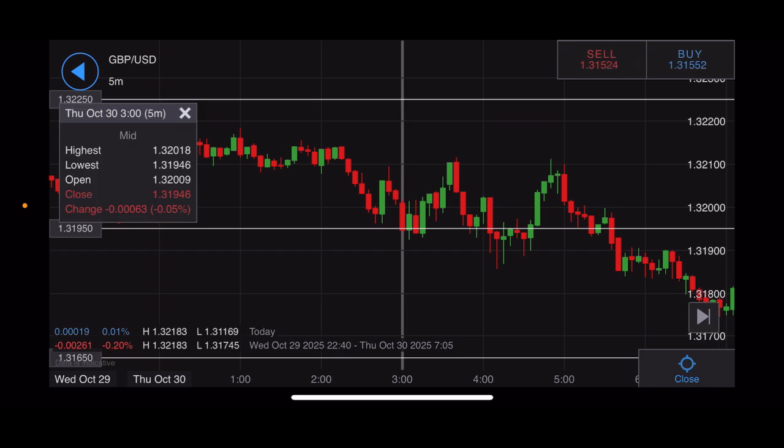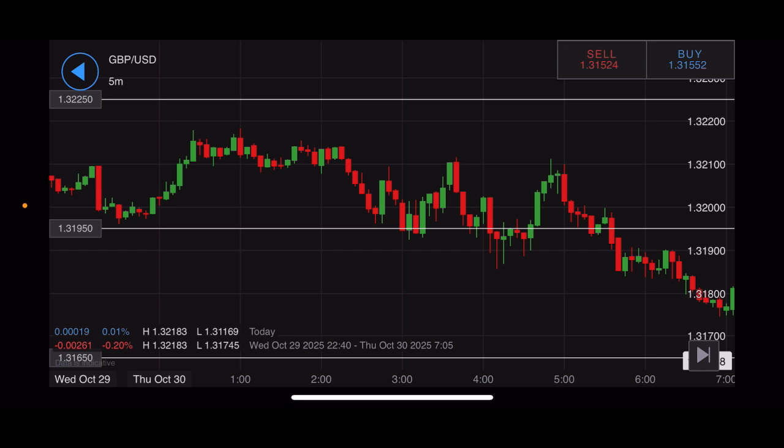You can see the little pop-up on the left that the price at 3 a.m. opened at 132.009. And our middle line was 9.5. So it was just 5.0 pips away. So not even close to being more than 30 pips away. So there was no trade on the primary method on Thursday.